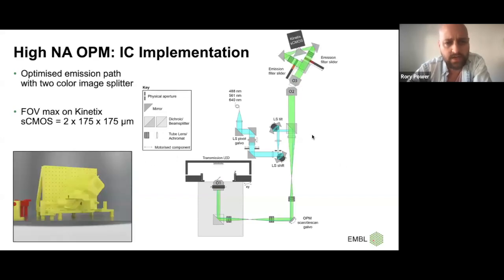This shows the emission path. Again, we have the 2-color image splitter here behind the third objective, this glass-tipped third objective. In this case, we have a huge format Kinetix CMOS camera that will give us side-by-side 275 micron fields of view for the 2 color channels. And actually, this is larger than the third objective can support in a diffraction limited sense anyway. So there's no real sacrifice to doing this. It kind of came for free.